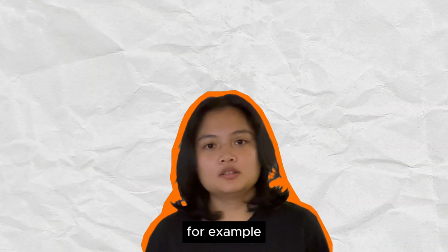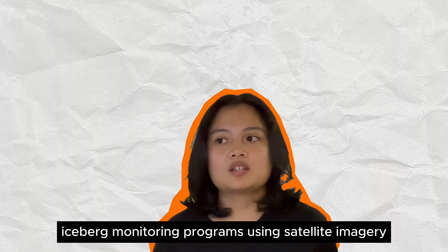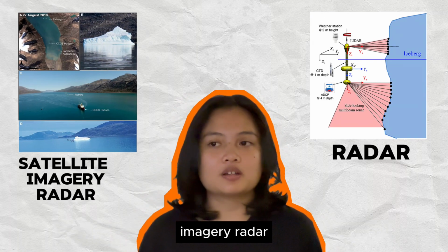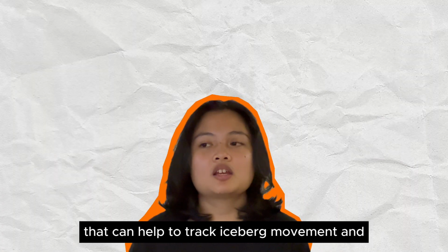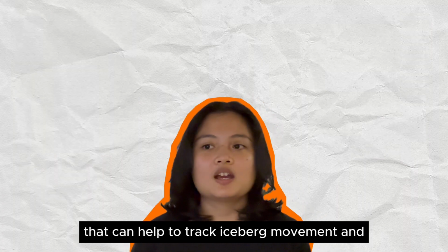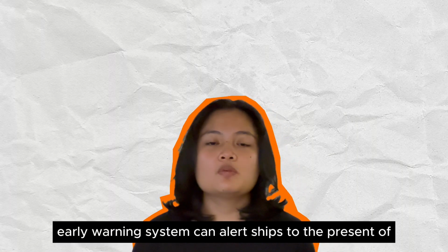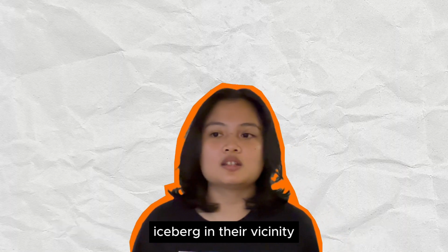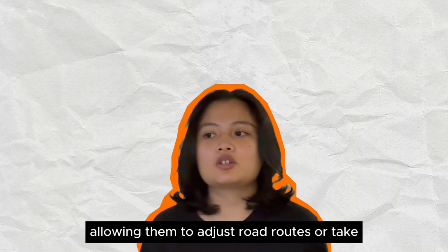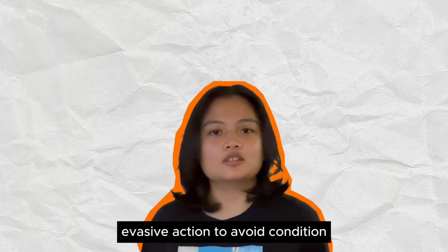For example, we can implement robust iceberg monitoring programs using satellite imagery, radar, aerial surveys, and remote sensing technologies that can help to track iceberg movement and identify potential hazards to maritime navigation. Early warning systems can alert ships to the presence of icebergs in their vicinity, allowing them to adjust routes or take evasive action to avoid collision.